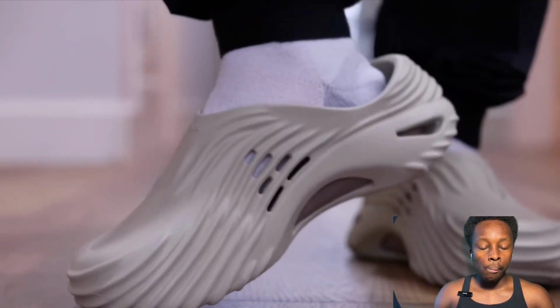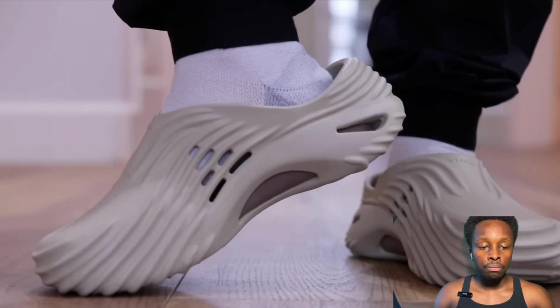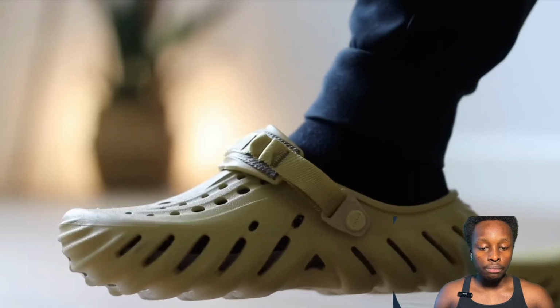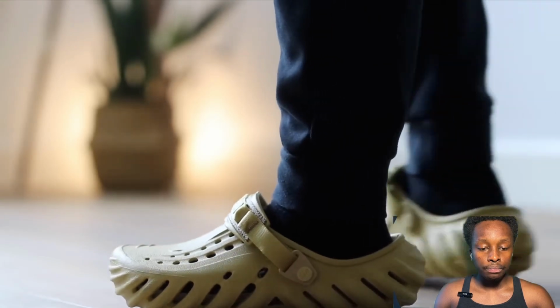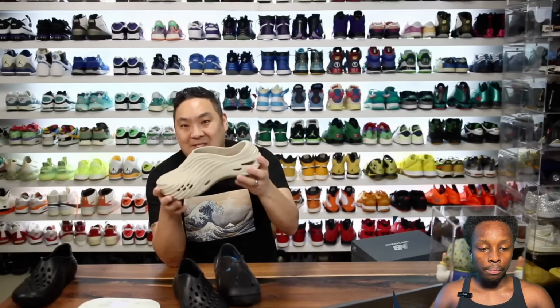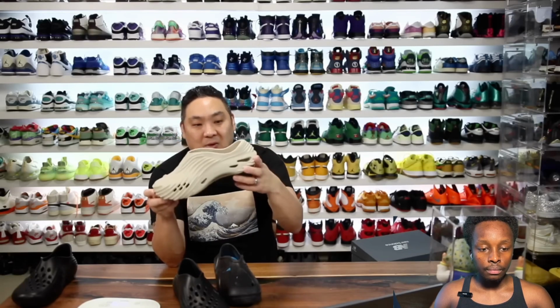If you're looking for something that is surprisingly like a sneaky sleeper, this is one that doesn't look as comfortable as it is, and on the inside, it's crazy. It's the same vibes that you got on the Echoes, the original ones. This one is just done in a more streamlined, more fancier, I guess, modern look, and I really like the look of this one.